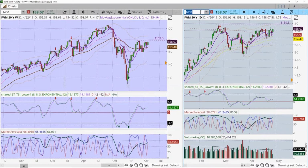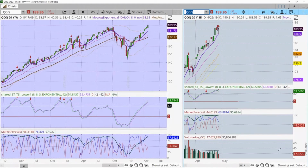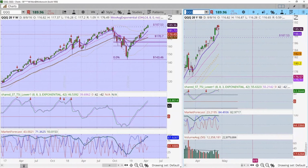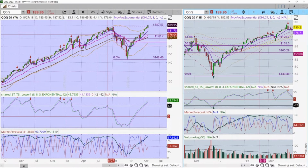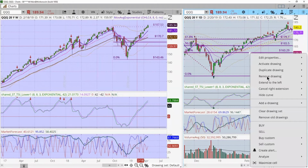The other item, and this one is even better, of course, is QQQ. There we go. Let me get rid of some of this junk here.